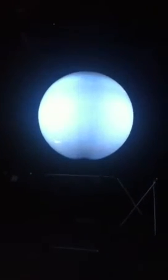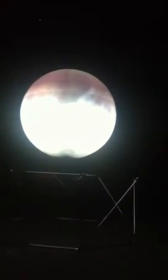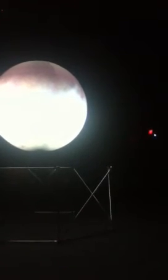Though only briefly glimpsed in 1989 by Voyager 2, Neptune harbors fascinating moons. Triton, likely captured by Neptune when passing too near, has a surface marked with nitrogen geysers that form a thin atmosphere. Who knows what other surprises await on the moons of Neptune?